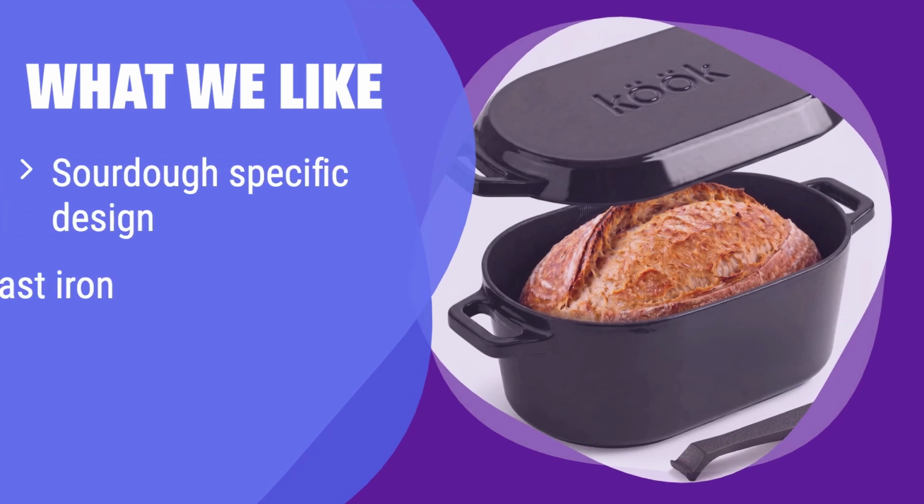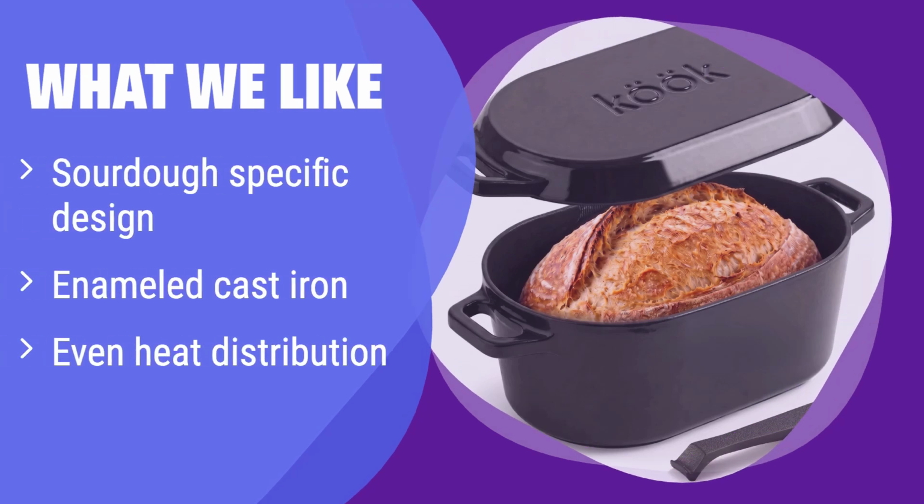What we like? This specialized Dutch oven is a dream for bread bakers, perfectly cradling sourdough loaves. Its enameled cast iron construction ensures exceptional, even heat for a perfect crust. If you're serious about baking artisan bread and want consistent results, you should consider this pot.